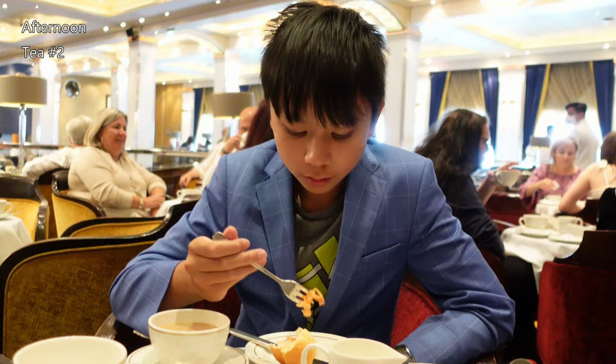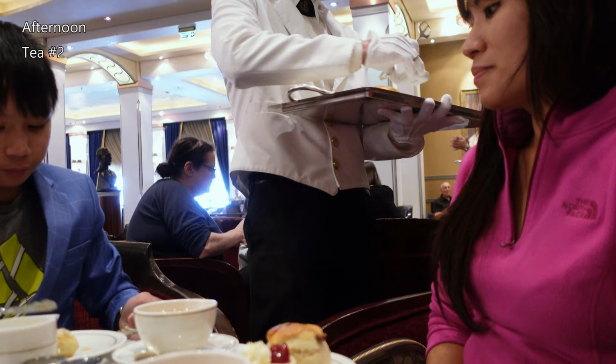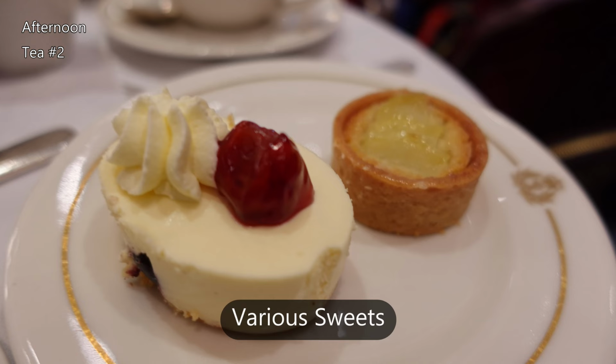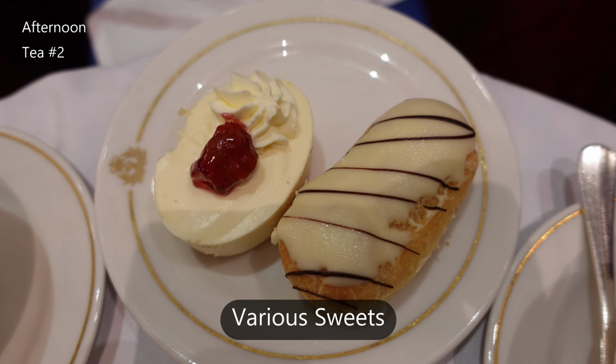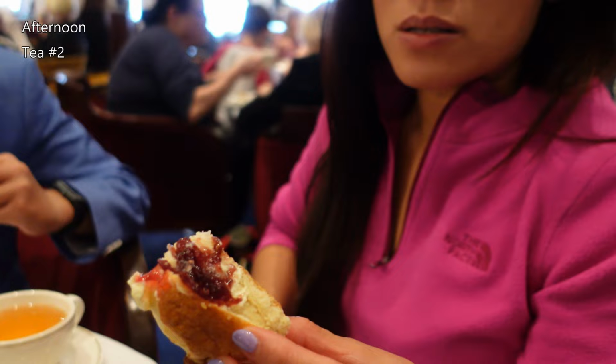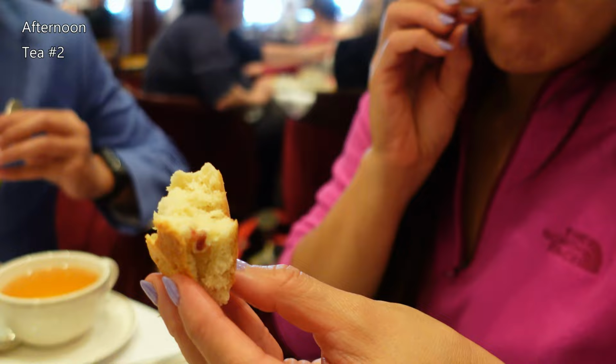Probably want to come early, otherwise you get seated at a table next to a pole. The best scone that I have eaten. Sometimes I find scones can be kind of dry, but this one, oh my god, so good. The best scone on all cruise ships we've been on and tried them. This one is by far the best. So buttery, so moist. I think they put extra butter.